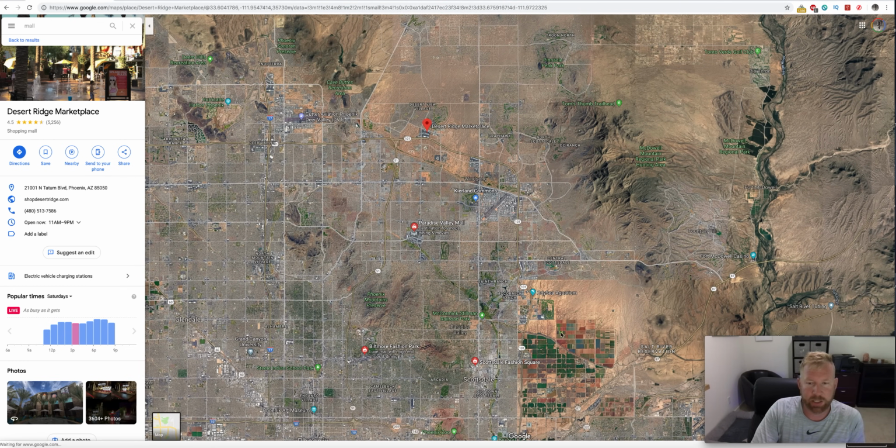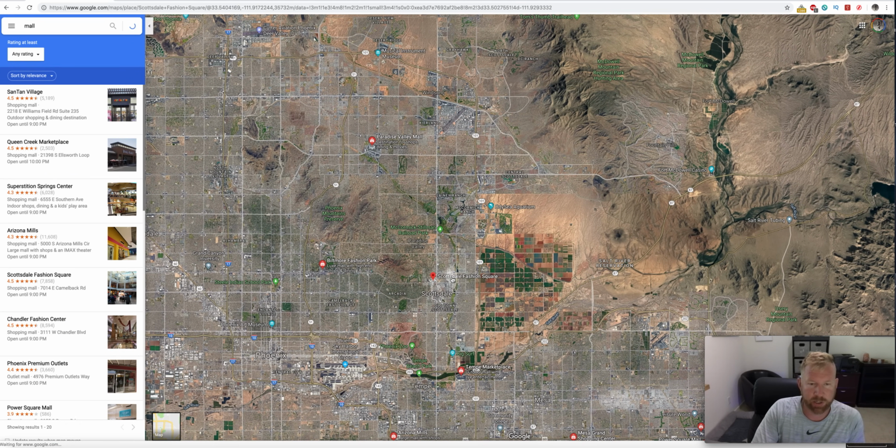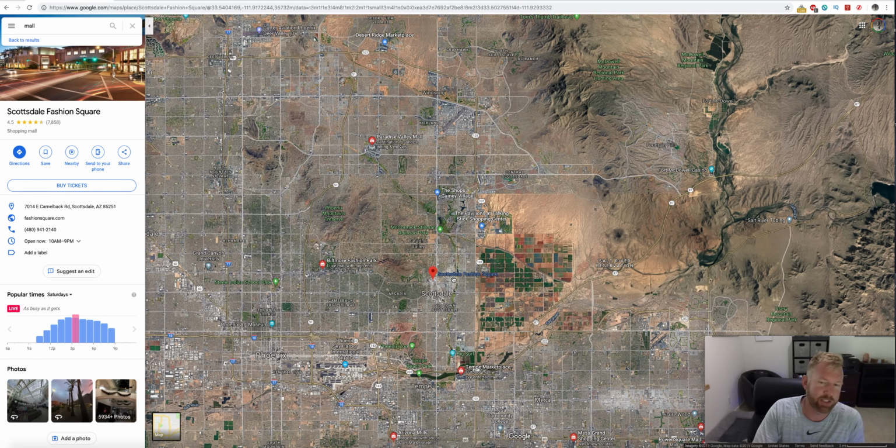The next one is going to be Scottsdale Fashion Square. This is one of the better ones in Scottsdale and all of Phoenix. It's yet again an older one. Most of these malls are 20 to 30 years old at least.